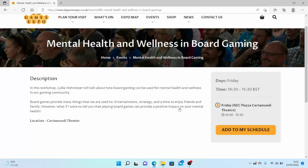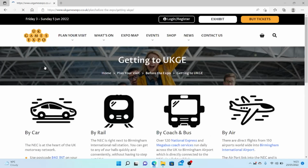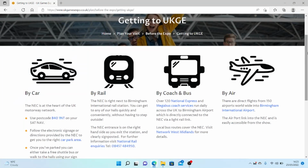So we've structured that day or days. The next question is, how are we getting there? So let's do a little find out. Plan your visit on the Expo website. And then it's going to be getting to the UKGE. And apparently you've got some options. It's all very nice to use sat navs and rail and coach and air. But how about we give you a little guided tour about how to get here?